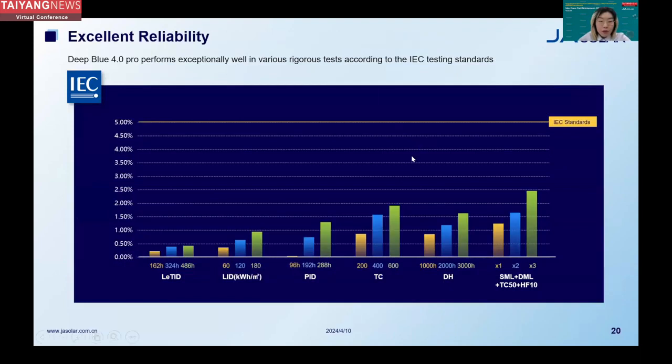With this advanced cell, Xueshan Plus, and advanced module technologies, DeepBlue 4 Pro has excellent reliability. In the extended reliability test, up to 3 times IEC, power degradation is less than 3%, which strongly proves its reliability under different street conditions.